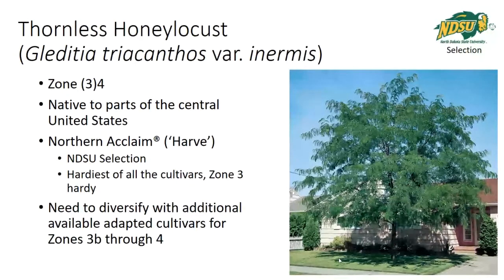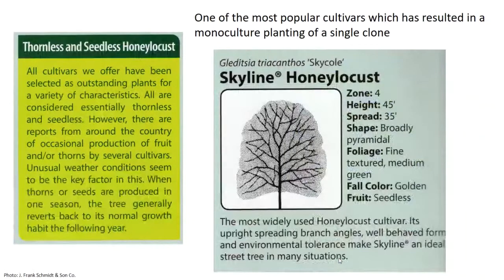Honey locust, this is one that's used a lot, and in parts of the country is overused. I was out east for quite a while and this is one that was definitely overused. And you're seeing that more and more now. It's becoming, again, overused. We need to diversify from it. NDSU has released Northern Acclaim. That's the hardiest of them all. But there's a lot of different cultivars out there, and most of them are the males that are the cultivars, so they're going to be seedless or nearly seedless.